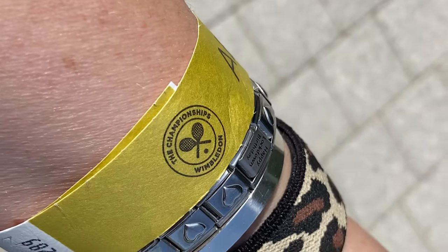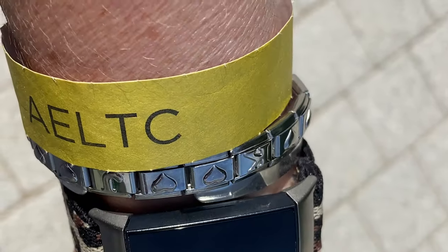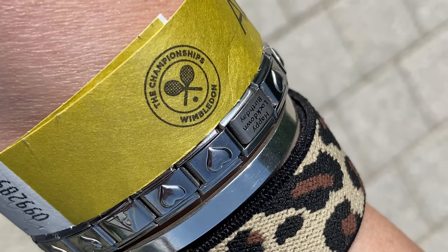We've been given these very fetching wristbands to wear. This gives us access to all of Aranji Park and it gives us entrance to the Wimbledon Museum, and from there we can also get a tour of Centre Court. So let's go and have a look.